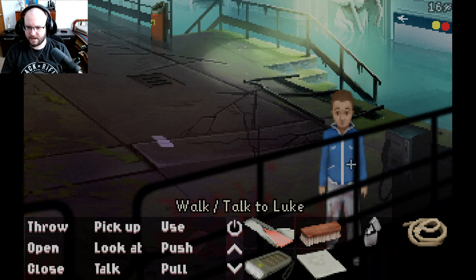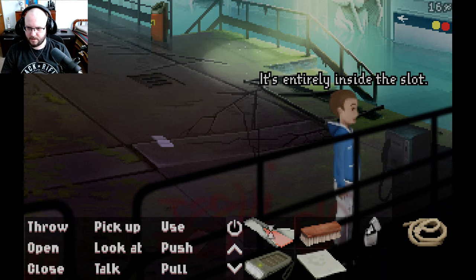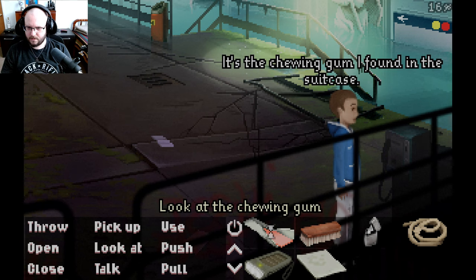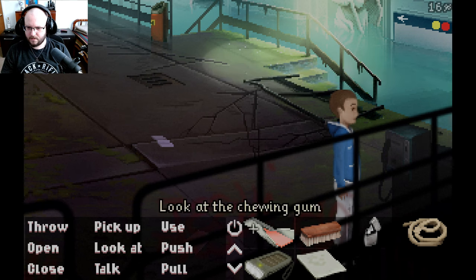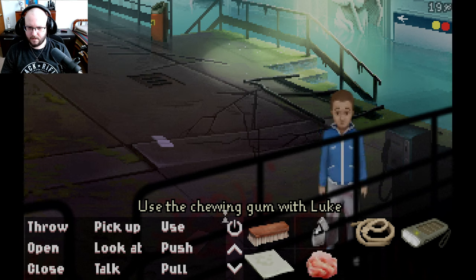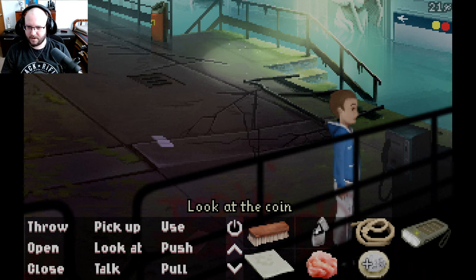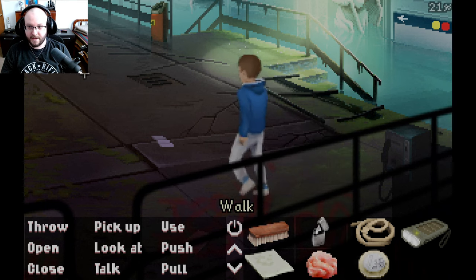Where we pay. There's a coin inside. Okay. Pick up coin. Okay, so use the gum. Now we're gonna use the gum to get the coin. Nice. Okay, look at the coin. It's a coin. Alright, so we have a makeshift screwdriver now.